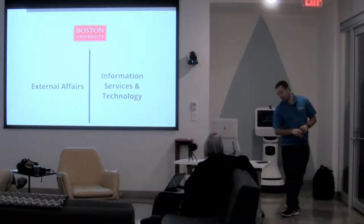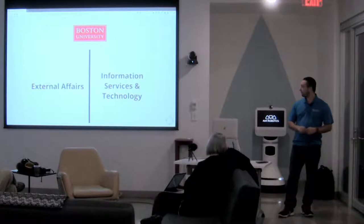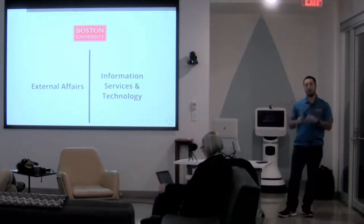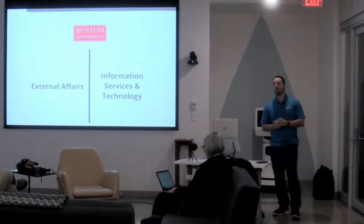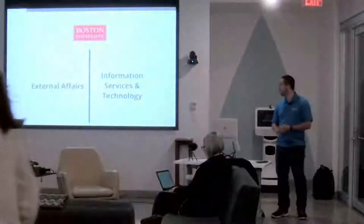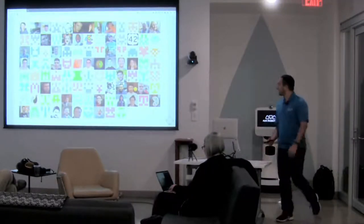And buried deep inside there was something called interactive design. We work together very frequently, so that's why I want to mention both of these. Even though we're in separate parts of the university, we do a lot of collaboration. We work together on different sites, different plugins, all types of things. So this is roughly our GitHub organization.